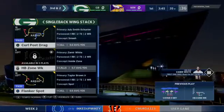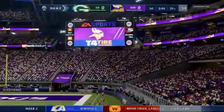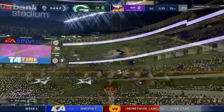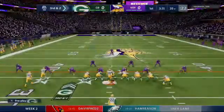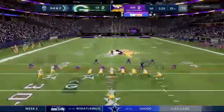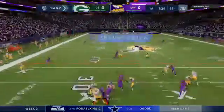Give him a yard on the run there, and that's going to set up a 3rd down and 2. The good run on 1st down followed up by a not-so-good run on 2nd down. Now let's find out if they're going to stick with the run here on 3rd down. A lot of people would love to see some play action here. I say go with your best running play over your best blocker. 3rd and 2.